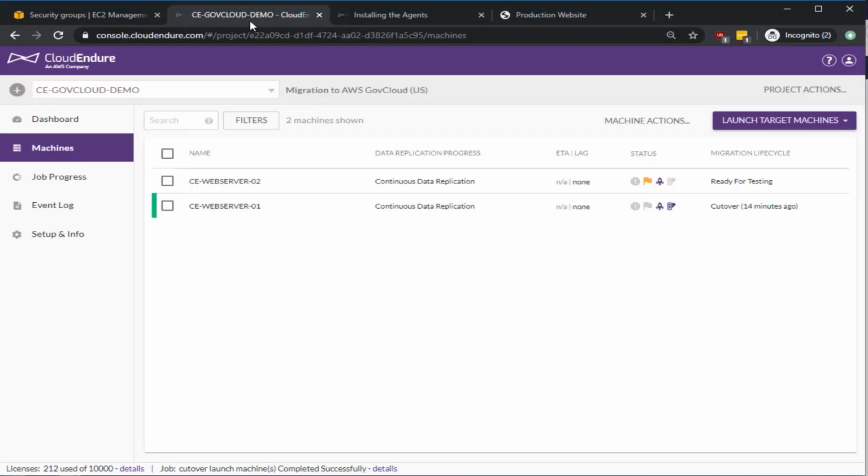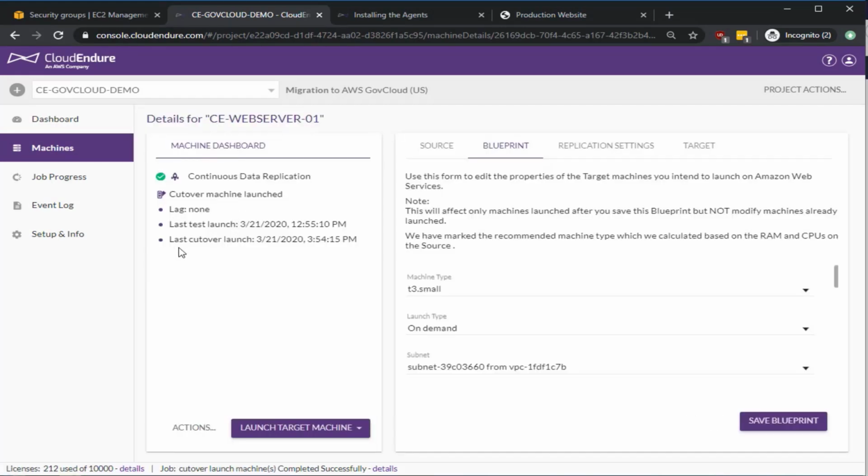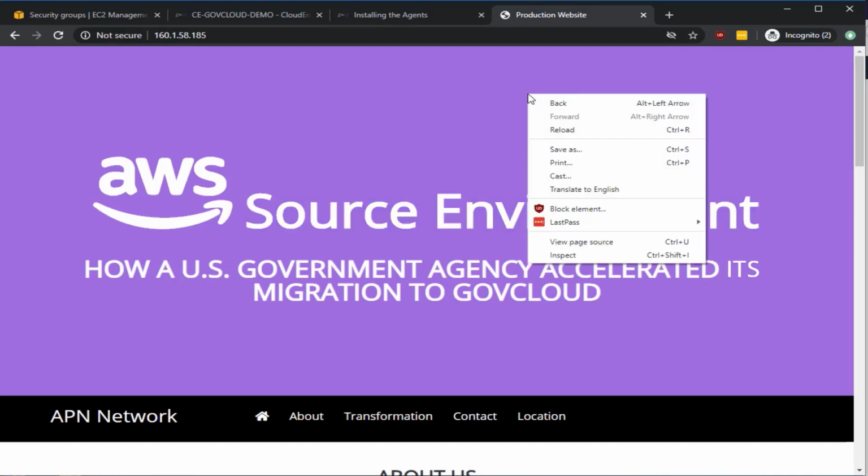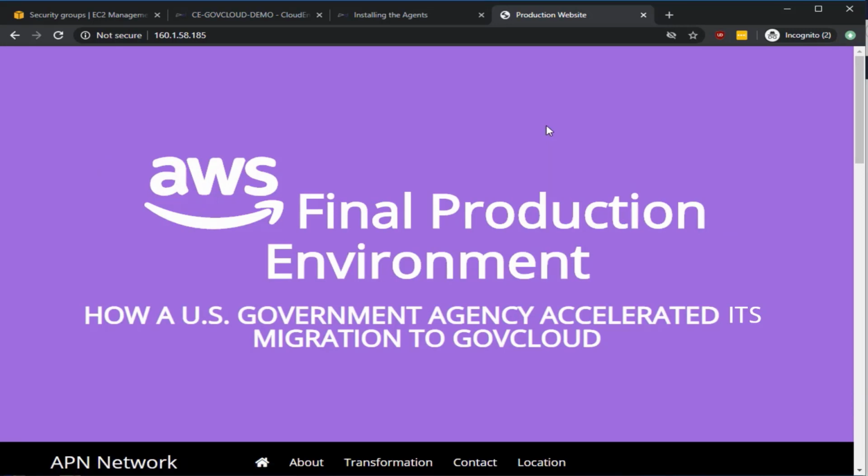So let's log back into the CloudEndure console, click on our web server, and we can see that the cutover was completed successfully. So we should be able to go back to GovCloud and do a refresh on this page, and this should be changing to final production environment. So let's go ahead and test that now. And there it is. The change has been published to GovCloud.